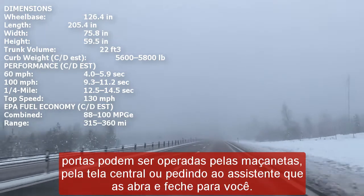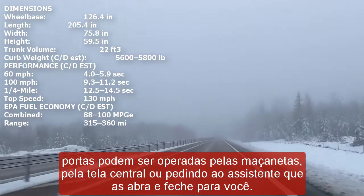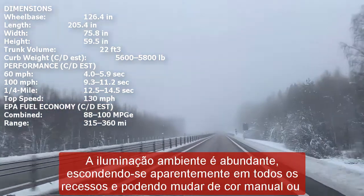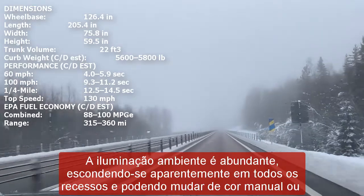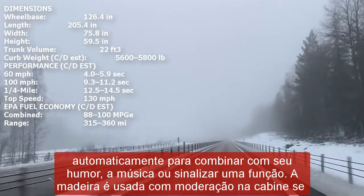Even when not moving, the car will emit special noises to let you know it's aware of your presence and your actions. A soft sound plays as you approach the car, different tones play when you turn the car on or off, and audible cues sound when you plug in or unplug.